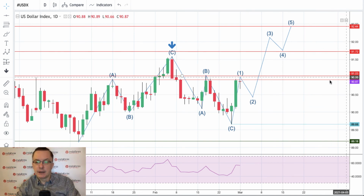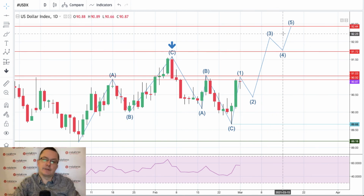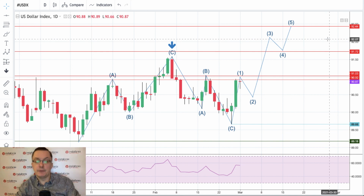it doesn't mean that the downtrend on the US dollar index has been completed yet. So please keep an eye on 91.03, and then of course the highs from the 5th of February, 91.56. Technical resistance 91.72, and then 92.44. This is only the scenario. It doesn't include the target levels for this potential 5-wave impulsive advance on the US dollar index.